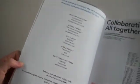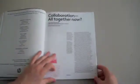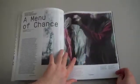And from what I've heard on blogs and on the internet, that's interesting actually, that page there, I should mention that. That's a lineup of guest designers for the whole year of Print magazine.